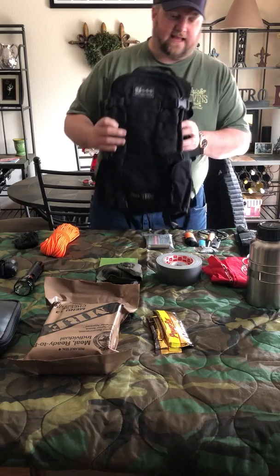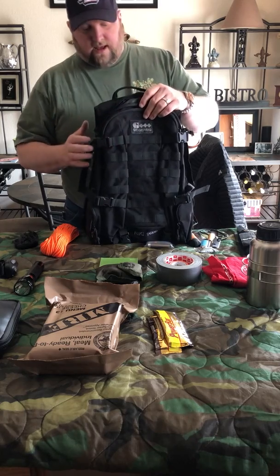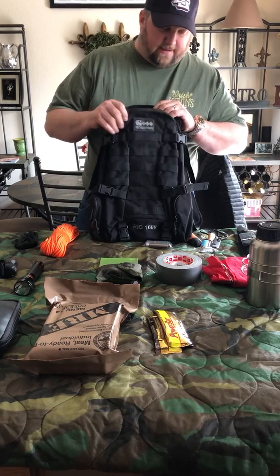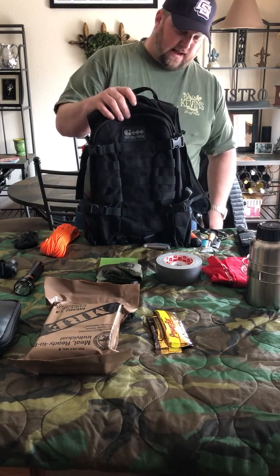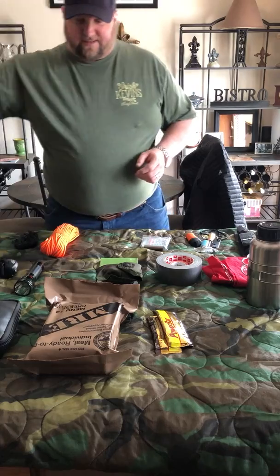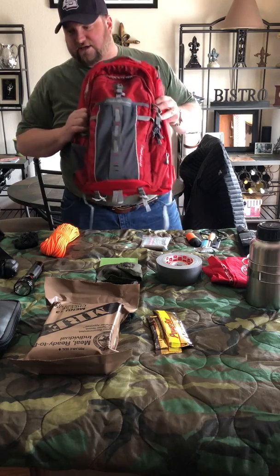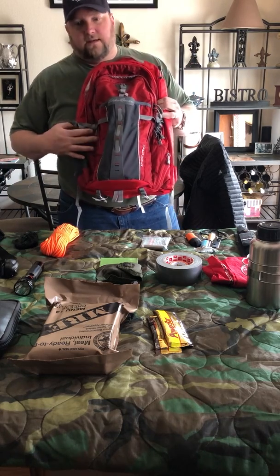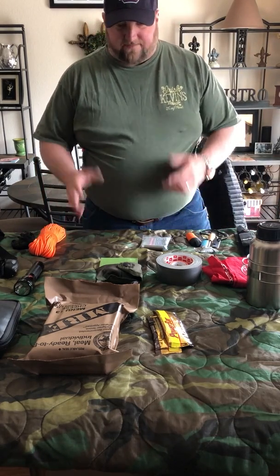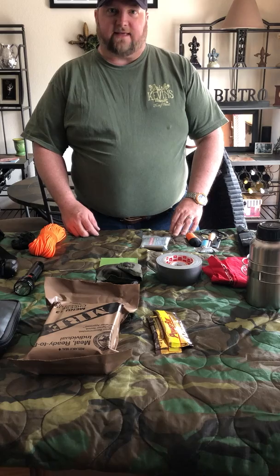All this would fit easily in any kind of backpack. This is a kind of a tactical looking backpack. This is a Gehrig, kind of a unique backpack. It has a bladder in there for water. This is a little more tactical than I like for being out and about, but just your average simple JanSport or day pack or something like this will draw a lot less attention to yourself than the tactical backpack. But if you put all that in there and you get into an emergency situation, most likely you're going to have something to help the situation and get you out of that jam.